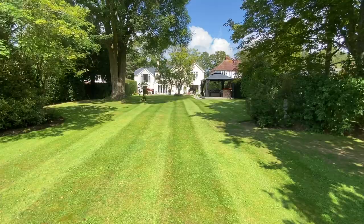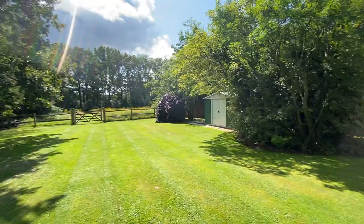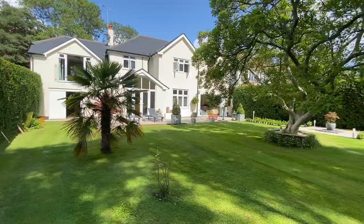So as mentioned, just to recap, we're in one of Burgess Hill's best roads. We're on a big south-facing plot of just under 0.4 acres. The back garden alone is directly south-facing and measures 167 feet to 65. The house is in absolutely pristine order throughout. There's still lots of potential if you wanted to extend the house or convert the double garage. You can convert the double garage, and I'm sure you could build another garage in the front garden. You've got that much space.